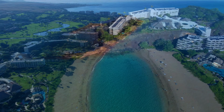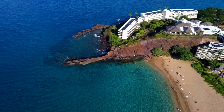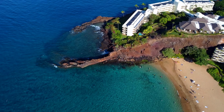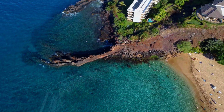Pro tip, on the north side of this beach is a famous lava rock outcropping called Black Rock. It's a fun place to visit to watch people doing cliff jumping and swimming. Plus, further out, there's some good snorkeling, and you might even see some turtles here.